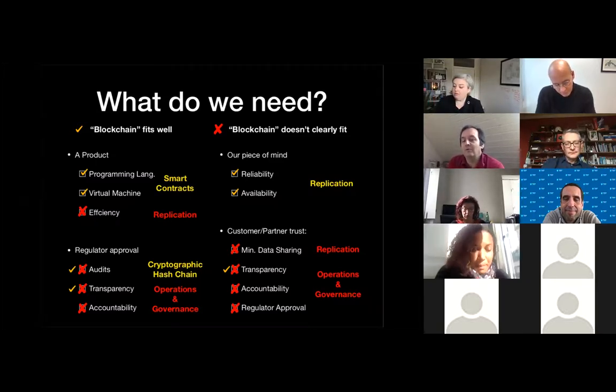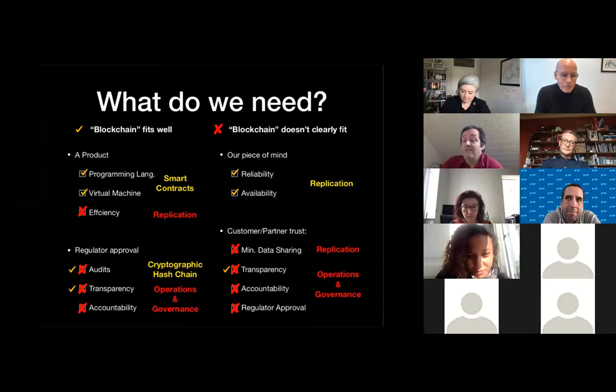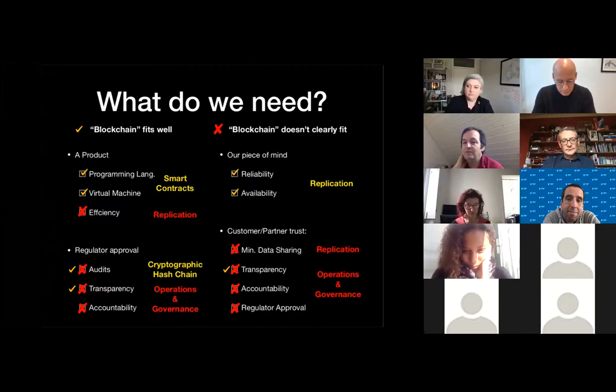For our own peace of mind, we want the system that we've put up to be reliable and available. Again, blockchain does a very good job of that because there are multiple copies. If we lose one machine, we don't care because we can keep operating and we're fine. So that's good. The other piece for us is that we're talking about the financial industry, and there are two important non-technical factors that really determine whether we have a chance of succeeding: whether the regulators will accept the system, and whether the customers or partners will trust it enough to use it.